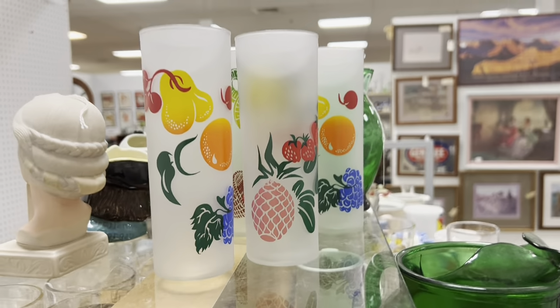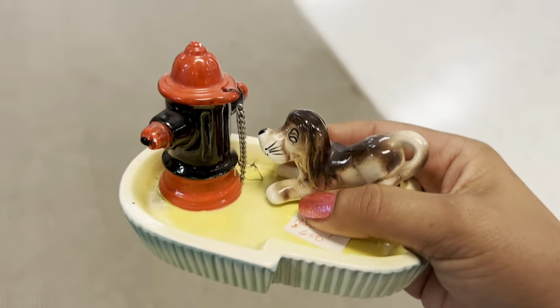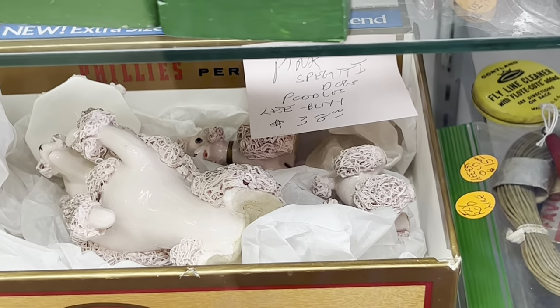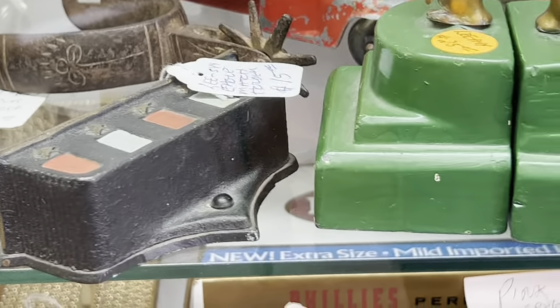I'm on the fence. This chain thing is really starting to get on my nerves. I've kind of lost interest. I'm gonna put it back. All right, on to my next stop. Ooh, I love the pink spaghetti poodles. 38, even with the 50% off though, that's a little close for me. And I've had a lot of them recently.